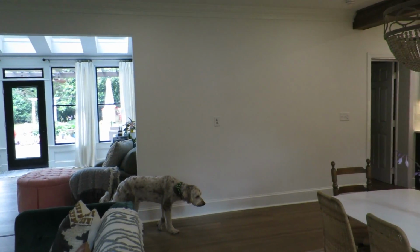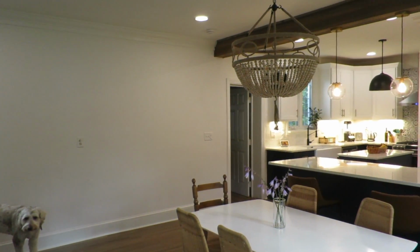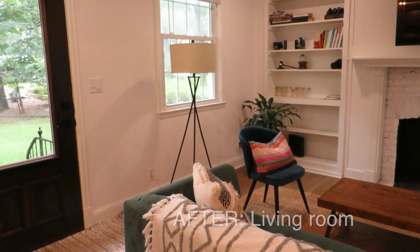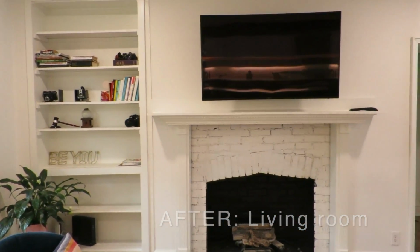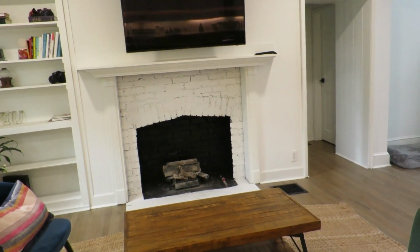And of course, my trusty assistant dude is here. A good paint color does wonders for any room, so I really wanted to bring more light and airiness to this room, which made me choose the white paint color. I also decided to paint the fireplace.